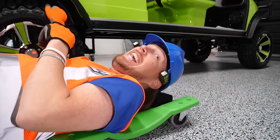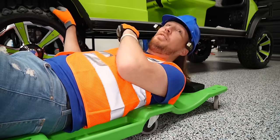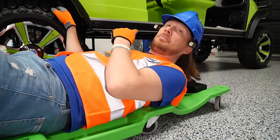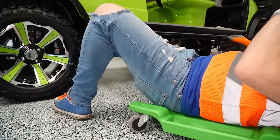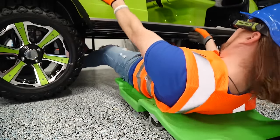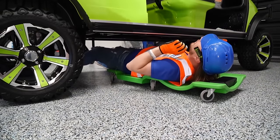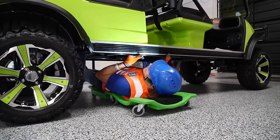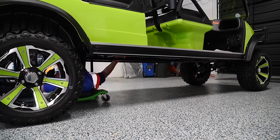My friends, this really cool tool is called a creeper. It helps you whenever you're working underneath cars and trucks and golf carts. It's awesome. So let's see. Whoa, here we go. Okay, get this on, get this on. We're ready to go. Yep, here we go. This is great. I can see everything I need to see.